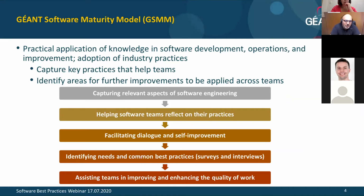Just one word about GÉANT's software maturity model. It aims to apply the knowledge in software development, operations, and improvement process, and also to facilitate adoption of industry-wide practices. At the same time, in a context slightly wider than the one of the best practices, we want to capture practices that help teams and identify areas for further improvement. That's quite important, as it could be applied across teams, because then we get a synergy and consolidation of the way things are being done.